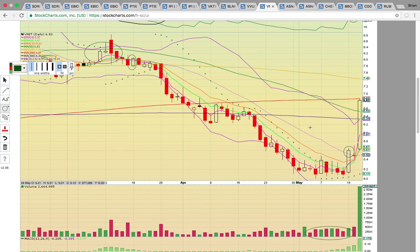When you enter on a break above the middle Bollinger Band, you use that as your stop loss level, and it's just about the close. As long as it keeps closing above that level, it could trade below intraday like it did on this doji yesterday, but it did close above. It closed right at that level. It just signaled to stick with the trade. If it were to close below, then you'd want to exit.